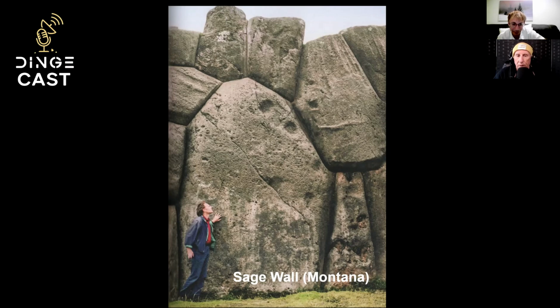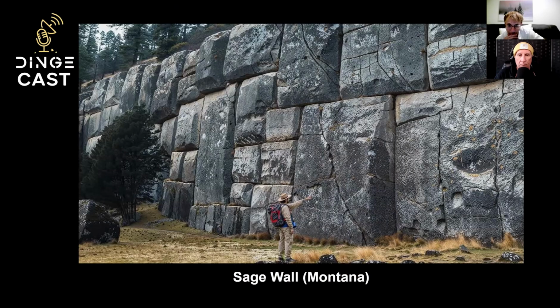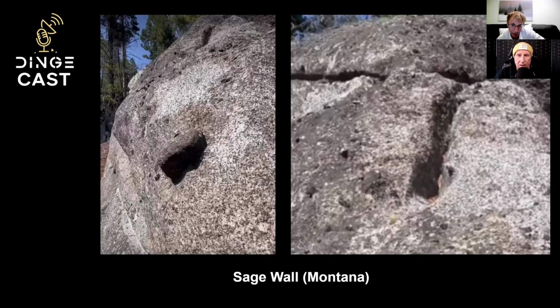Yeah, that's a really interesting location for so many reasons. And as you suggested, there are stones that have carve outs in them that look like they were designed to accommodate ropes and things of that nature. You think nature actually did that? I don't. Yeah, and this is just one picture.